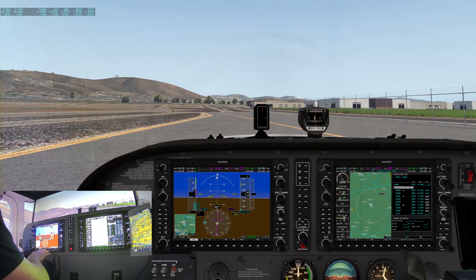We're gonna do a VFR practice approach here. November 17th, Foxtrot Whiskey, Torrance Tower, runway 29 right. 2 Fox Whiskey, 29 right, clear for takeoff. Minimums here.